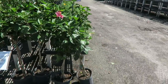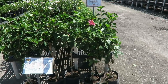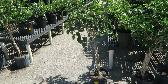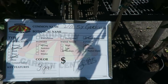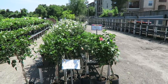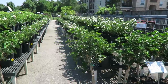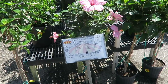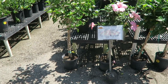So I gotta give the customer a quote on some of these hibiscus plants here. So let's see what they sell for. That's $16.99, 3 gallon. Okay, so probably looking at getting some of those. And let's see what else. And we got one here, 3 gallon, it's $29.99, 30 bucks. It's got a bloom on it. And that's that one right there.